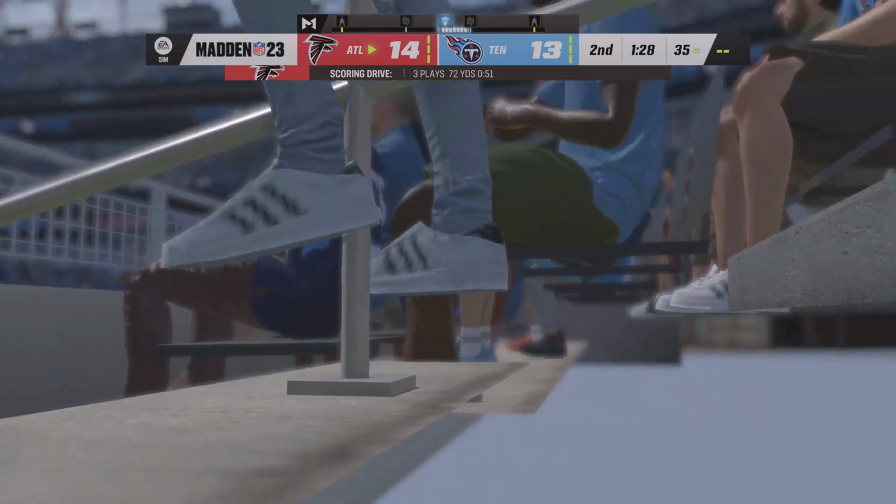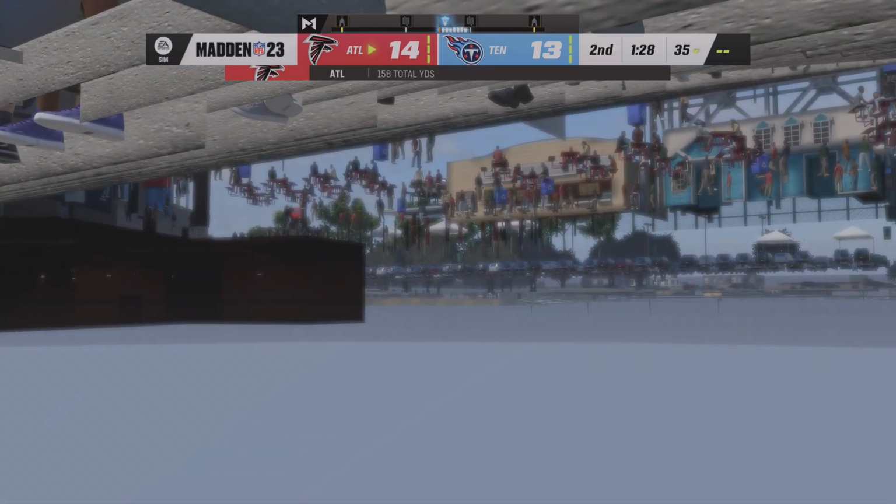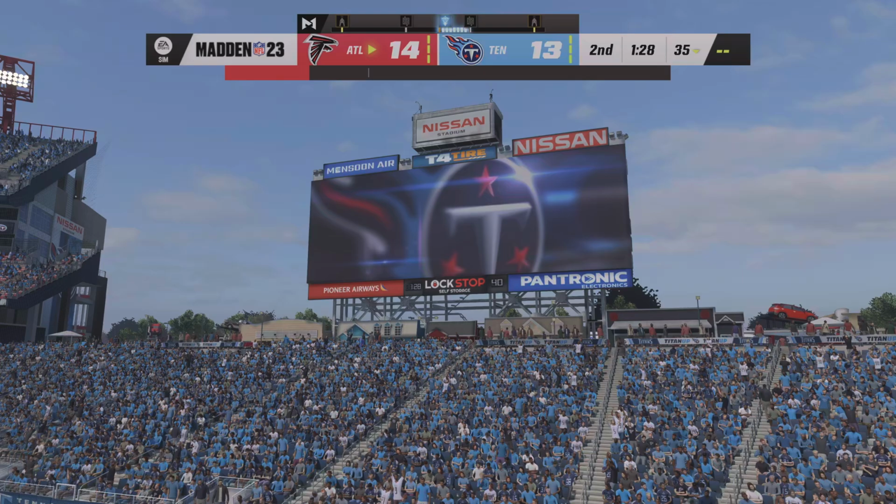Extra point by Koo, up and good. And that will give him the lead here as we get on towards halftime.